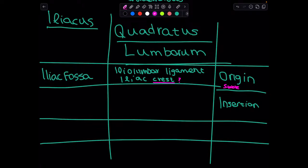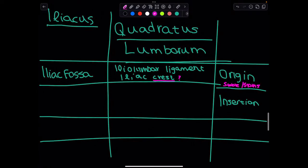Exactly. The origin is the stable point where the muscle begins, typically on a bone that doesn't move much. Whereas the insertion is where the muscle attaches to the bone that moves when the muscle contracts.